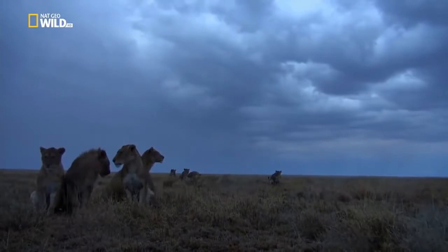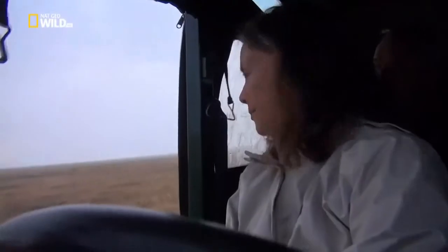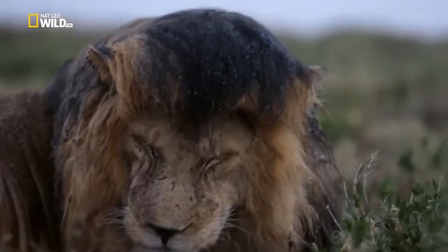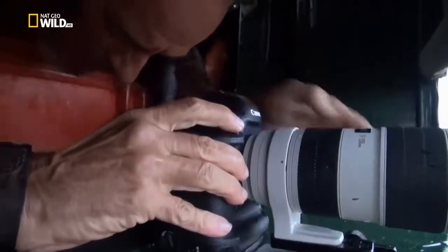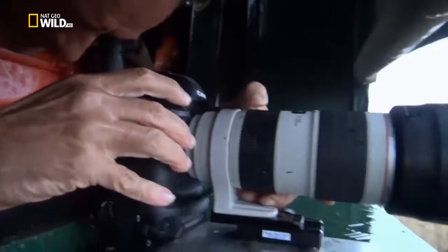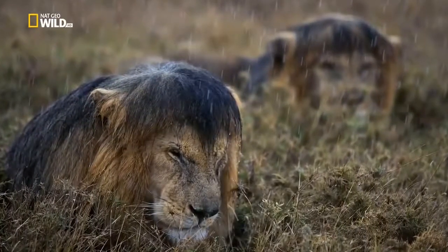Rain, in all of my world out there, rain is something I savor. For us, it makes it difficult. You're getting the water off your lens as much as you're shooting, and water's coming in every opening. But rain meant sunshine in the lion's life.